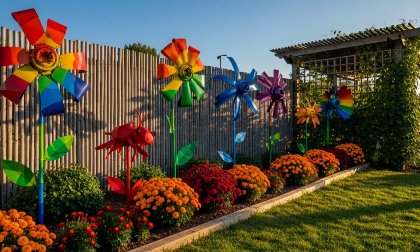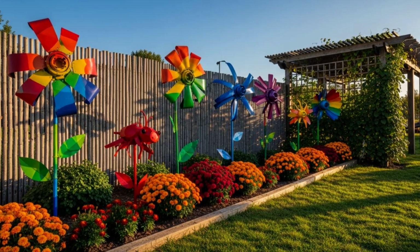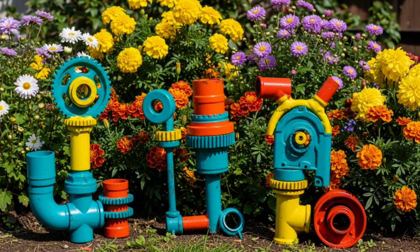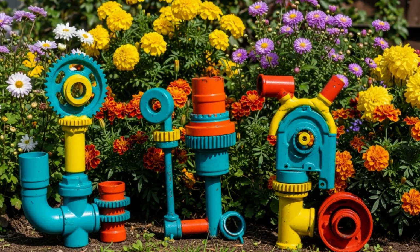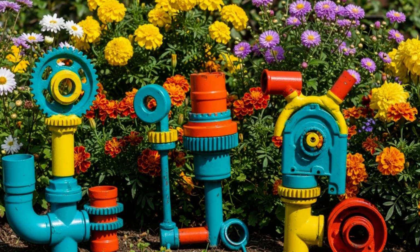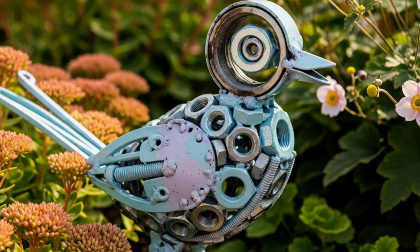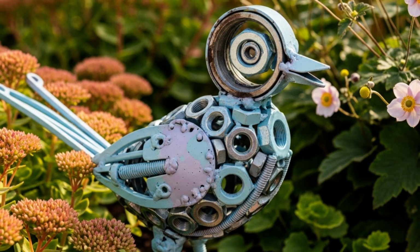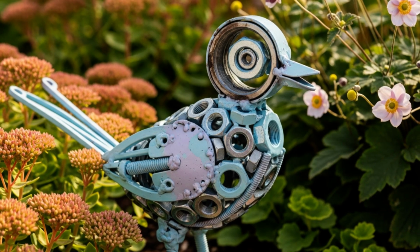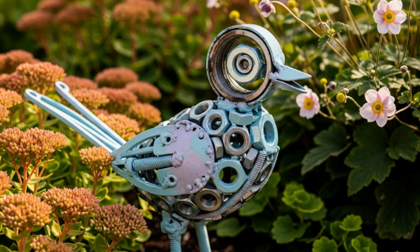of color. Each piece begins with something forgotten, an old gear rusting in the shed, a pipe once part of a fence, or bolts that no longer hold. Instead of being hidden, they are shaped, welded, or arranged into forms that surprise the eye. Flowers that never wilt, birds frozen mid-song, insects gleaming with playful wings. Once coated in bright acrylic hues, teal, crimson, golden yellow, lavender, they lose their heaviness and begin to sing.